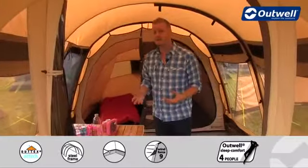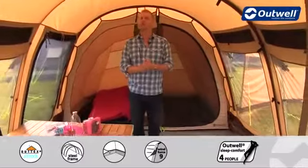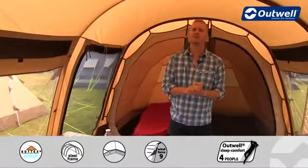Certainly plenty of space in the tent itself, lots of large windows all the way around us, flooding it with light, making it feel a little bit more spacious. And certainly plenty of head height here too, because I'm quite tall at about 1.95 m, and you can see I can stand up in here no problem at all.